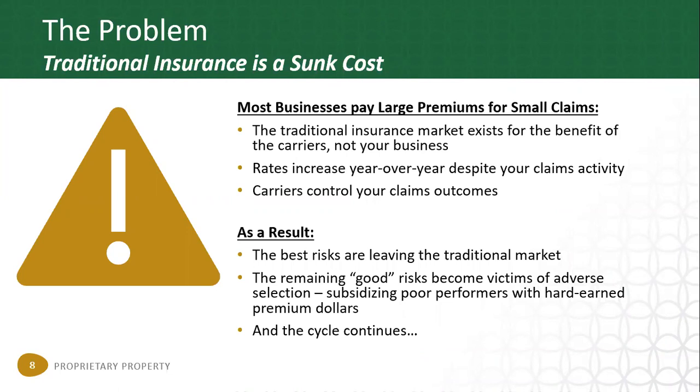And they also, carriers have a lot of control over the claims process. They want to make sure that they're settling things when they want to, and they don't get a lot of input from clients or from their insured businesses when claims are being reported.